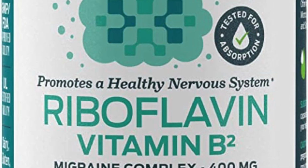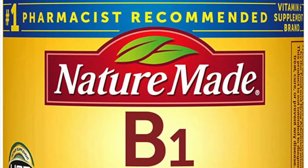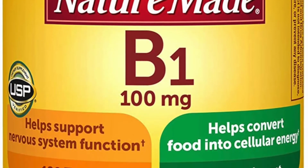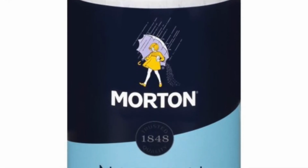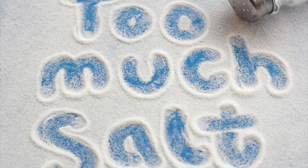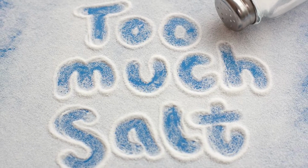Next, riboflavin, which helps the body convert food into fuel, which is used to produce energy. Next, thiamine mononitrate, or vitamin B1. This helps to break down carbohydrates and turn them into energy. Next, chicken. This includes light and dark meats. Next, salt. There are 2,200 milligrams of sodium in 1 can of Campbell's Chicken Noodle Soup. That is very close to the 2,300 milligram daily recommended intake. It's best to consider the reduced salt option.